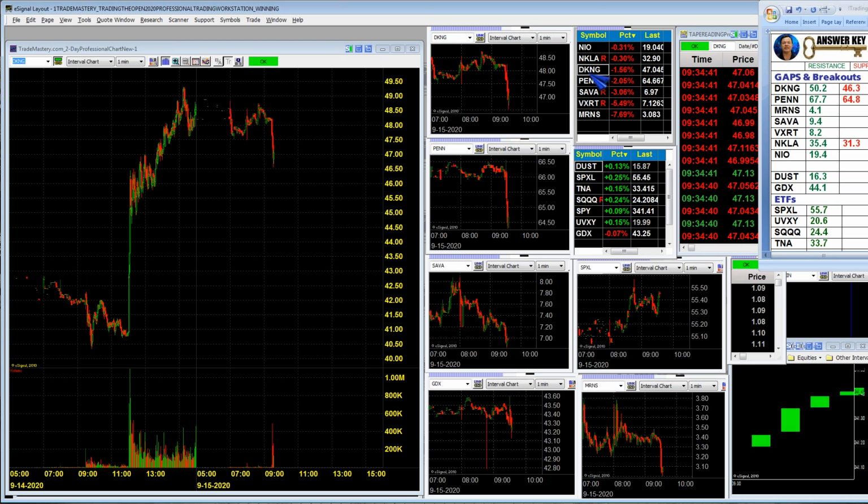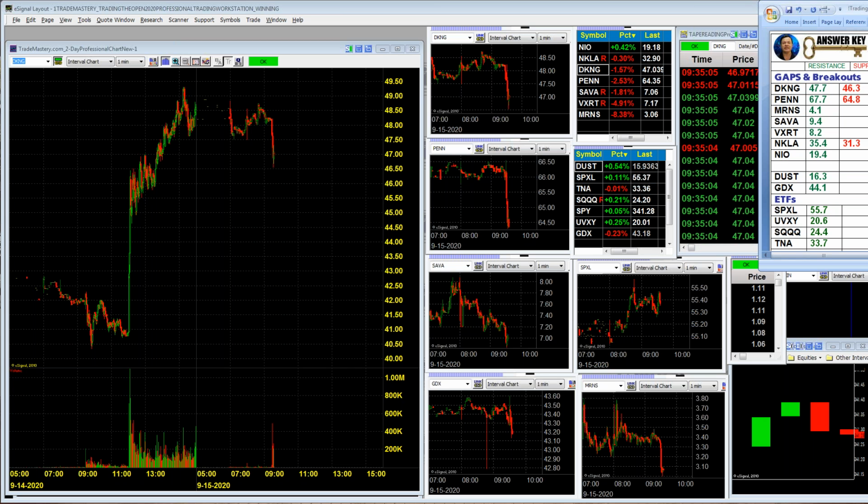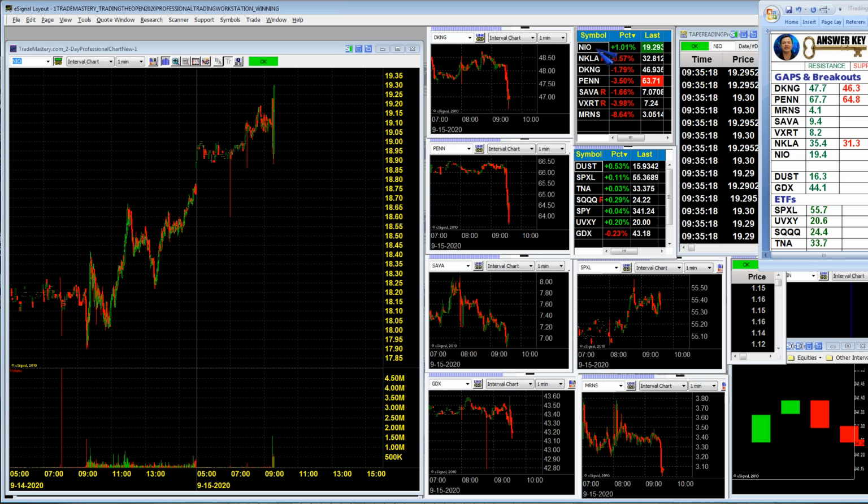DraftKings, the short is 46.30. Experienced traders only might want to take a long shot at 47.7 on this guy. NIO looks good. NIO, the long trigger is 19.4. Everything else getting beaten down.